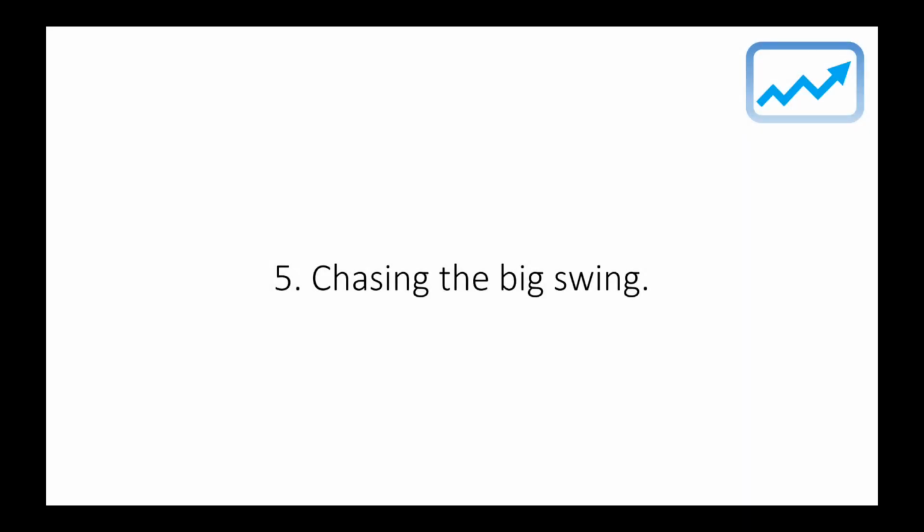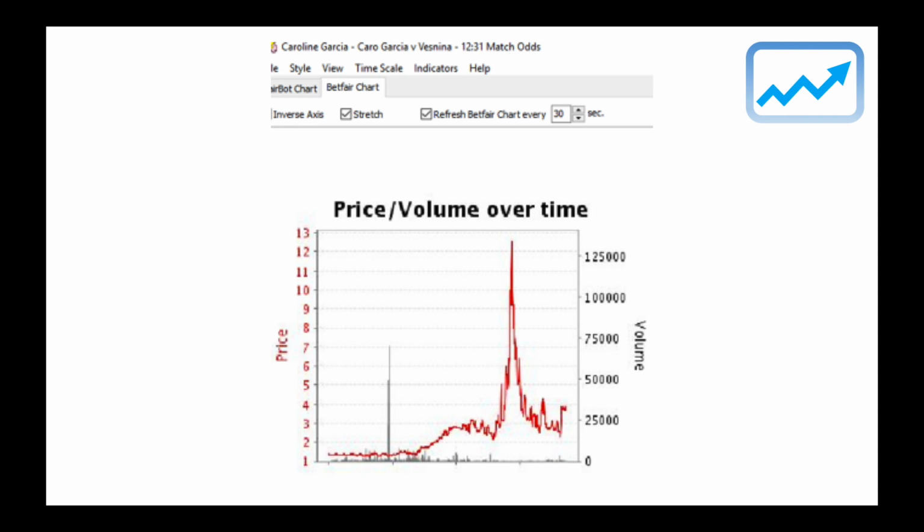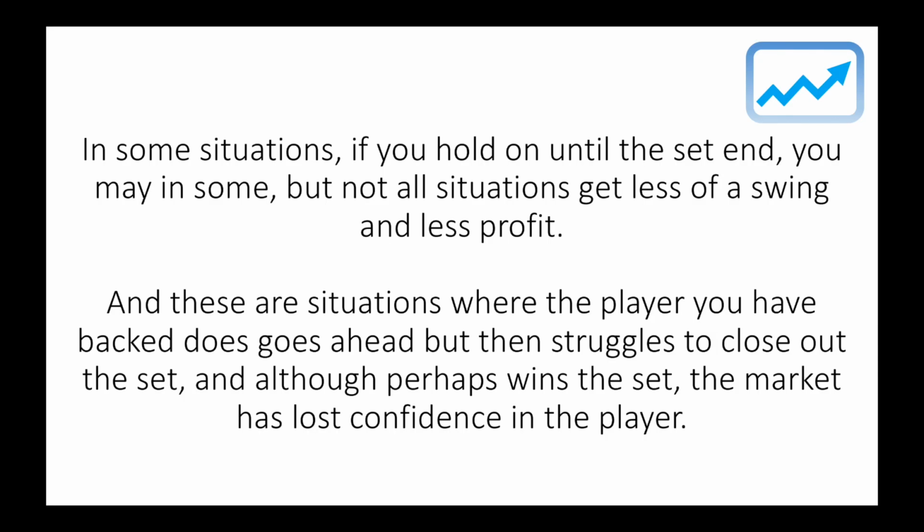Number 5. Chasing the big swing. Again, greed can rear its ugly head when a trader spots an opportunity for a big swing. Now let's say the player you are backing has got a break up in the second set and confirms that break. You will have seen a nice swing already and see money on the table. Now in many situations you'll gain more of a swing by holding on in the market until the set ends. However, this is not always the case, and in some situations if you hold on until the set end, you may get less of a swing and less profit.